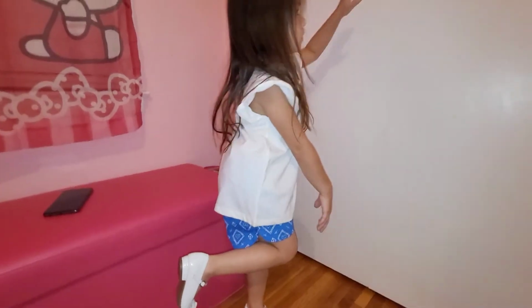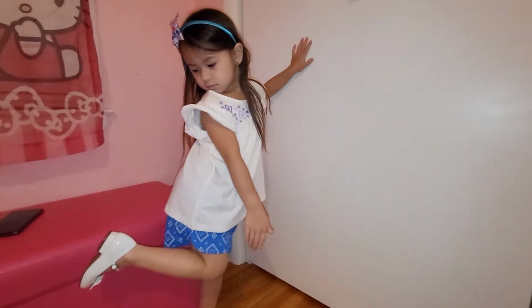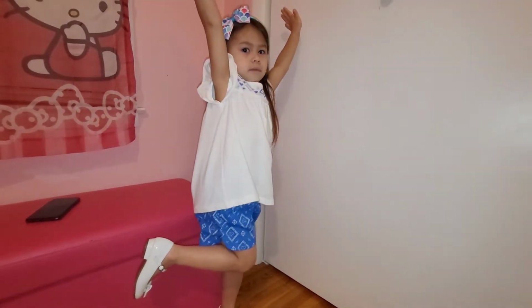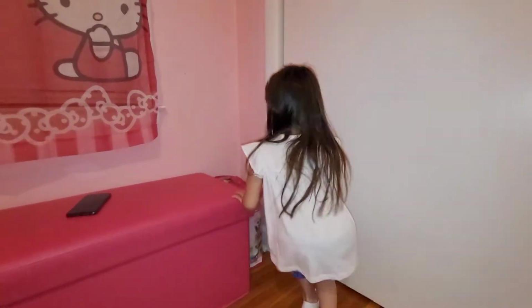Looks pretty good. You want it with a headband? This is the blue outfit. Blue and white outfit, guys. Looks nice. Look at that, Mommy. Looks nice, baby. Good job. Wow. Alright, that's it. We have the last outfit.